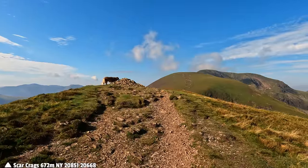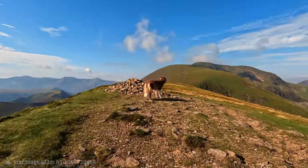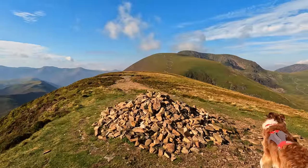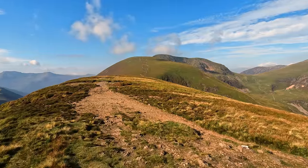Scar Crags summit, 672 metres. It's a Wainwright, a Birkett, a Hewitt, and a Nuttall. We're going to follow off the back of Scar Crags and find that path back down to High Moss.